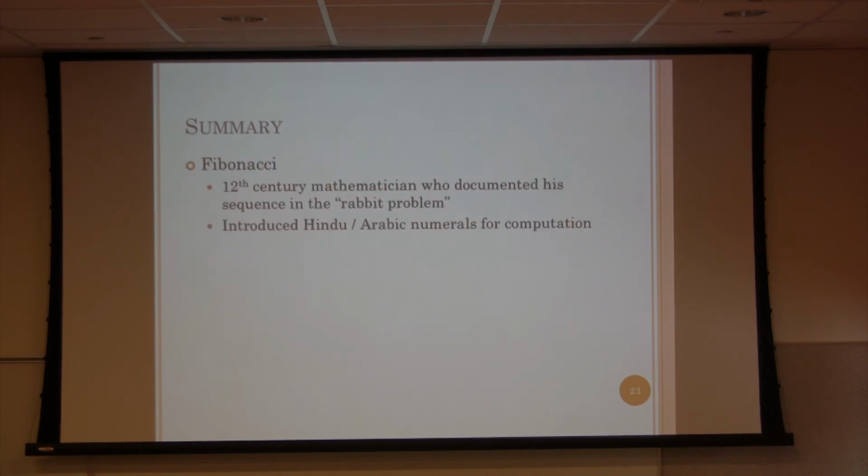Spire. So since I'm a teacher, I have to summarize everything that we've learned today. First, we learned that Fibonacci was a 12th century mathematician who documented his sequence in the rabbit problem. But more importantly, he introduced the Hindu-Arabic numerals for computation to the Western world. Certainly a major contribution there.